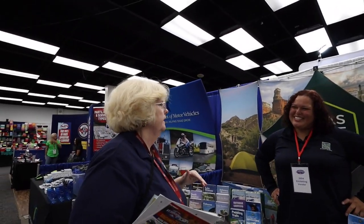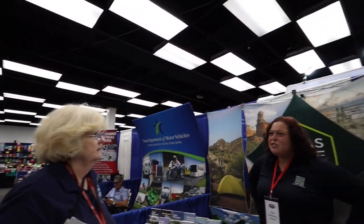So I have a question for you. If you're not military and you don't get it for free, how much does it cost your average person to use it? Average between any of the parks, entrance fees can be anywhere from $5 to $7. However, we do have an annual pass that is $70. It's a great thing to have because it covers yourself and everybody in your vehicle. And veterans are free.